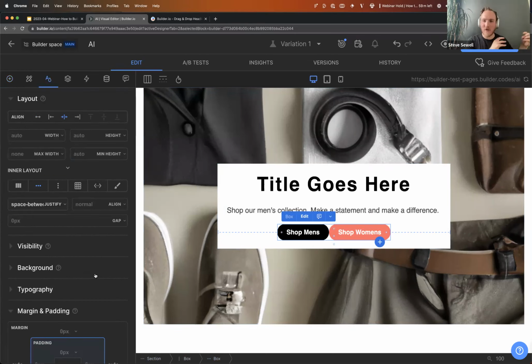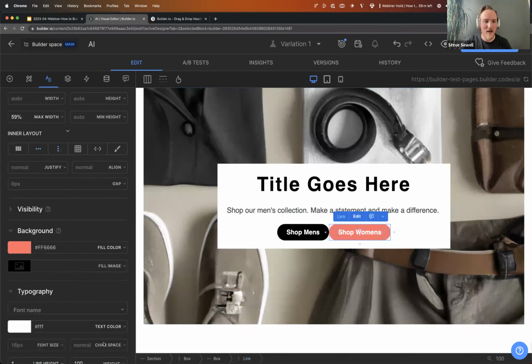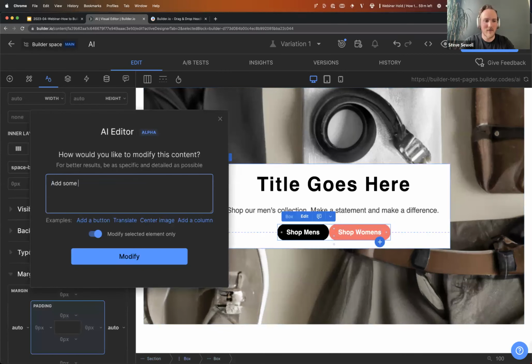And if you're a designer with a background using more advanced tools like Figma, Auto Layout, Webflow, stuff like that, or a developer who knows CSS, fantastic. You probably know your way around, and you probably know that the thing you need here is a margin left, which we have a nice little shortcut for. But say you don't know that. Say you just want space between buttons. Well, we can go in here and just say, add some space between the buttons.